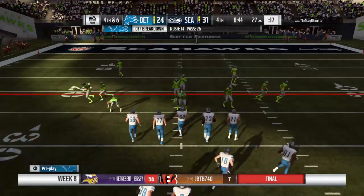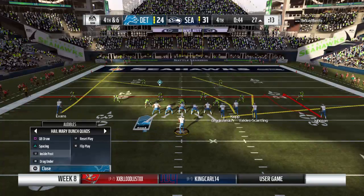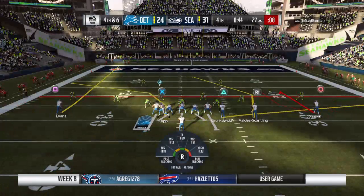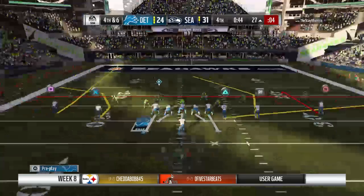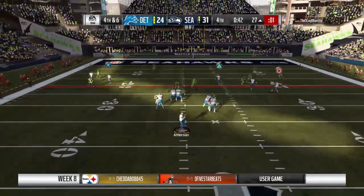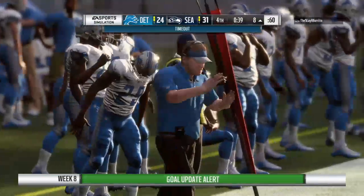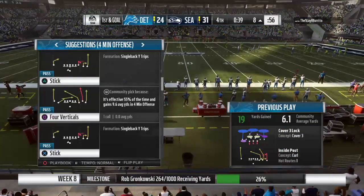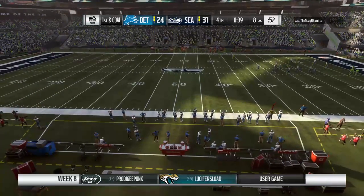One score down. Here we go. They're going to go for it here on fourth down. As expected, they're going for it to keep the drive alive. And this is caught. It's pulled in by Gronkowski. Now hold everything here. We're going to get a timeout by the offense as they stop it here with just under 40 seconds to go in the game.